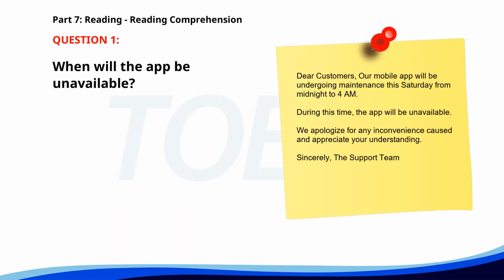Dear customers, our mobile app will be undergoing maintenance this Saturday from midnight to 4 a.m. During this time, the app will be unavailable. We apologize for any inconvenience caused and appreciate your understanding. Sincerely, the support team. When will the app be unavailable?